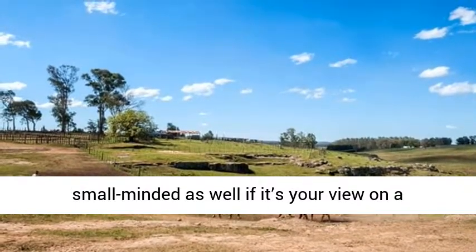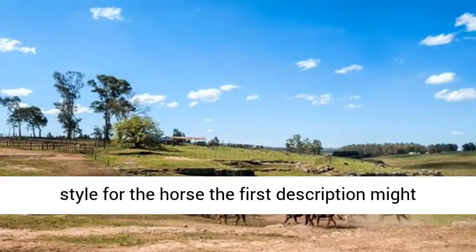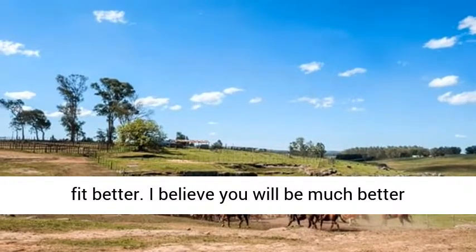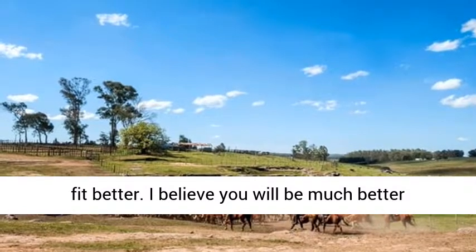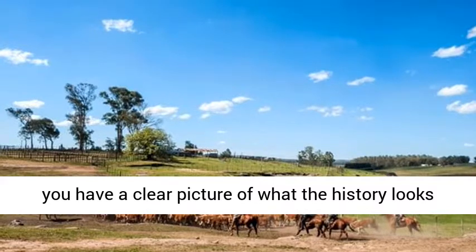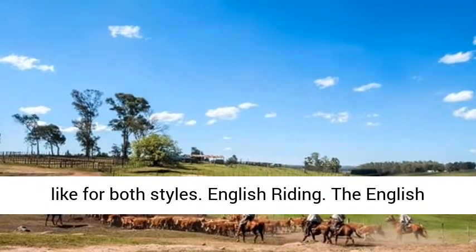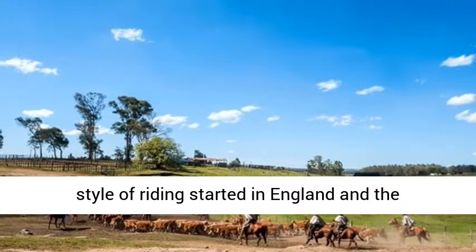So since we are talking about a riding style for the horse, the first description might fit better. I believe you will be much better informed to make a proper riding style decision if you have a clear picture of what the history looks like for both styles. English riding. The English style of riding started in England and the European area of the world.